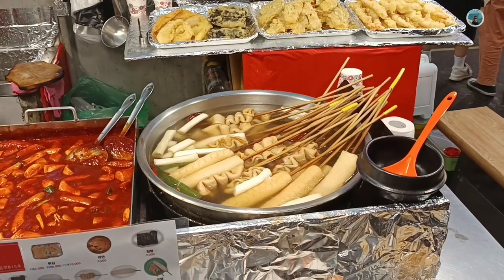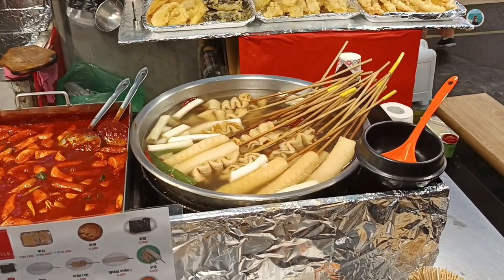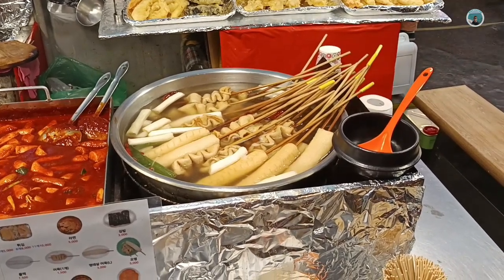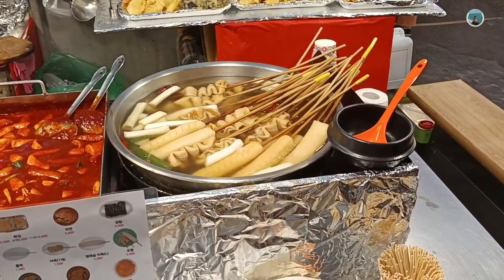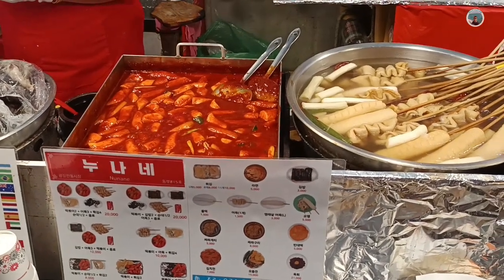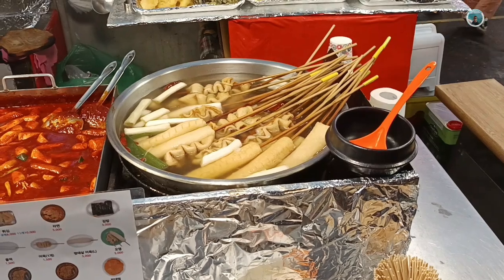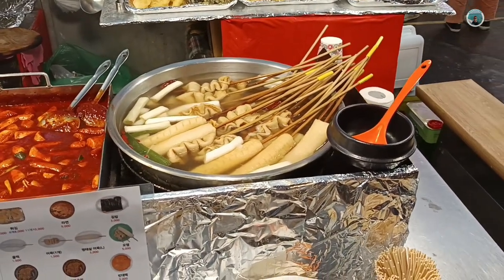These are fish cakes which are on sticks and they have just been blanched. I have seen some stalls where they use a similar spicy sauce to what the rice cakes are in. They use the same sauce for the fish cakes as well. I had it yesterday in the Myeongdong market and it was really good.